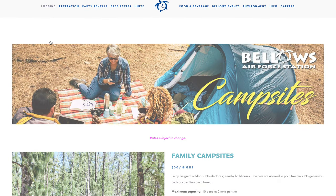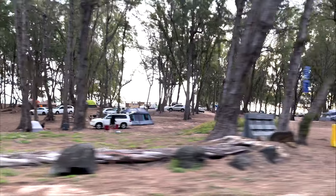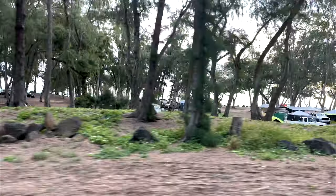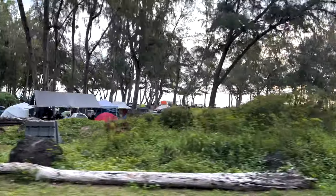Campground. This is not to be confused with Bellows Beach Park Campground, which is actually not on the Air Force Base. It is right outside the Air Force Base. So for this video, know that I am talking about all the facilities that are located on the actual base past the guard. And this is separate from the area before the gate, which is public access on the weekends, and you have a public campground that you can access.